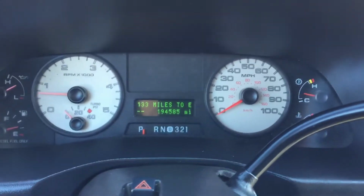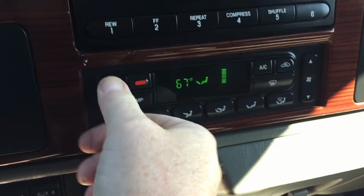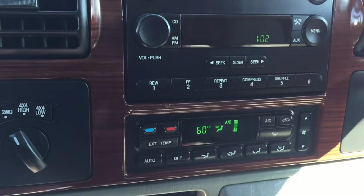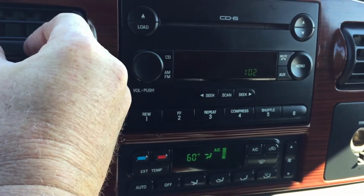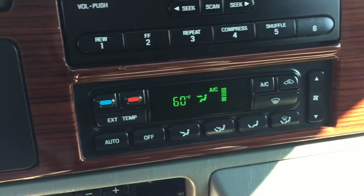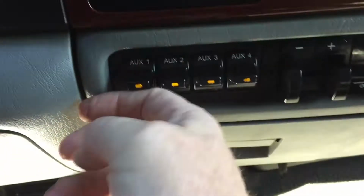Let's see. Gonna get a seatbelt on here. I can tell you one thing, the heater works. It's pretty chilly out right now. Check the air. That's already ice cold. Air works great. Temperature up, down. Let's do it off the steering wheel. Make sure all the steering wheel controls work. There's your fan up and down off the steering wheel. Temperature up and down. There you go. Turn that off because I don't need it on right now.